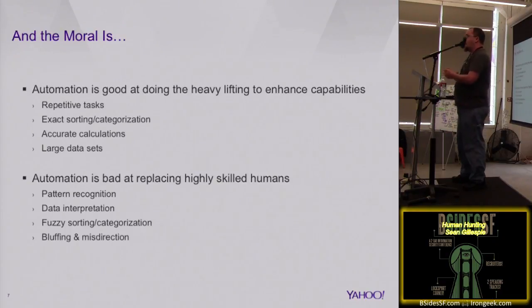So, moral is, automation is great for repetitive tasks. It's great for exact sorting and calculations. It's great for doing accurate calculations. And it handles large data sets very, very well. Humans, not so much at this. We get tired, we get fatigued, we make errors.